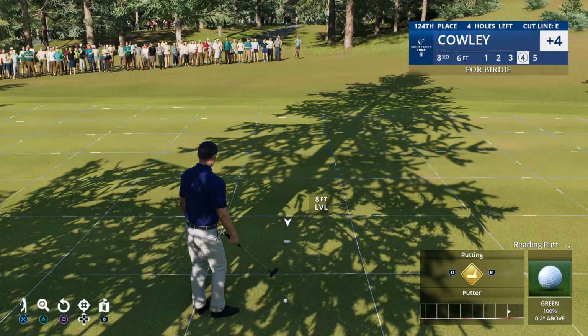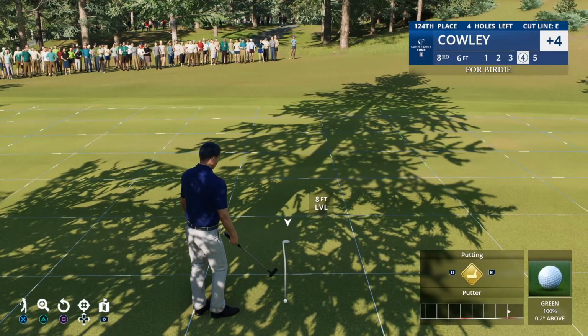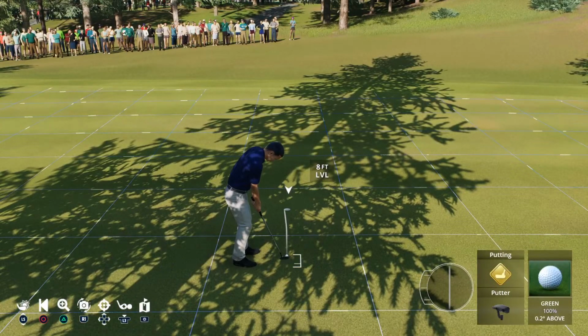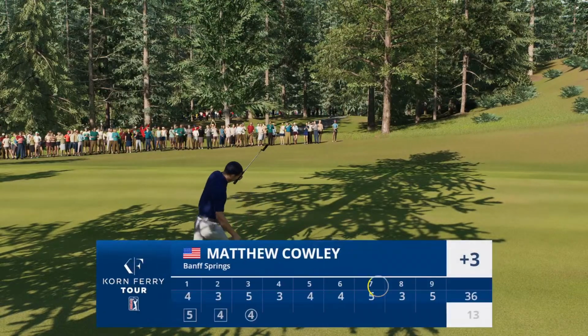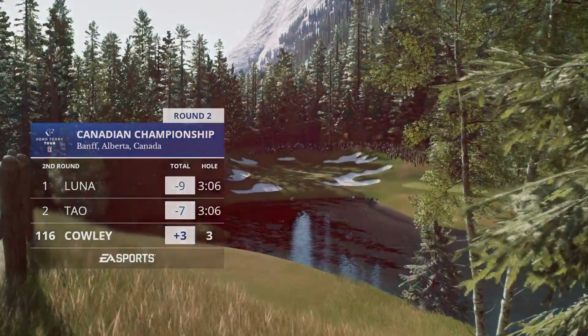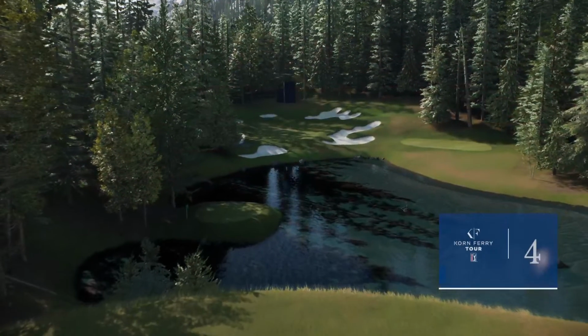Just 6 feet left for the birdie. Okay, nicely done. That's in for birdie here at 3. And hopefully that can jumpstart the round because it's going to take a good one to overcome yesterday's performance and make it through to the weekend.